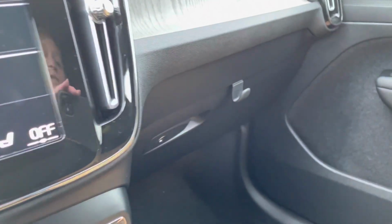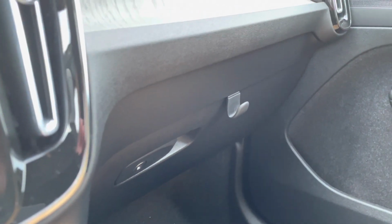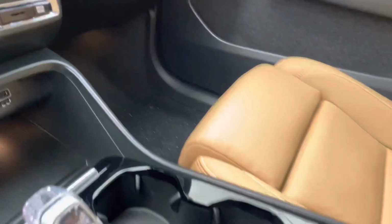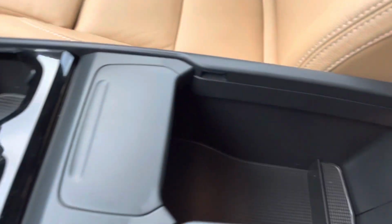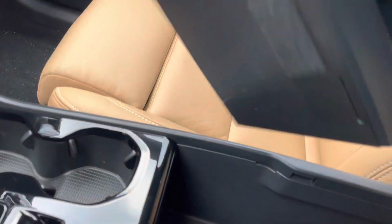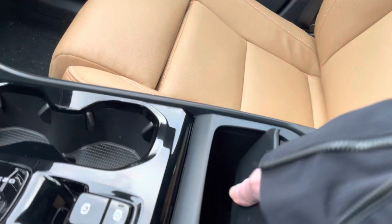The XC40s have these fun little storage components. This is a hook that you can put your purse on, or your wallet, your grocery bag, so you know where it is at all times. This opens up. This is a trash can, a removable trash can. That's a pretty cool feature.